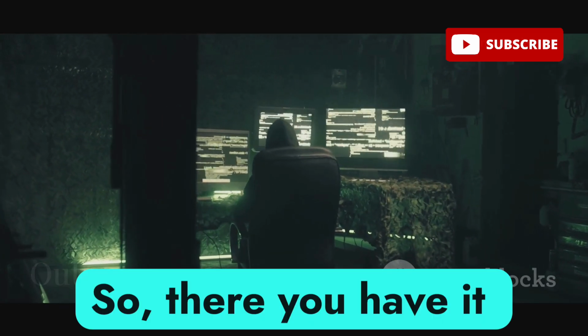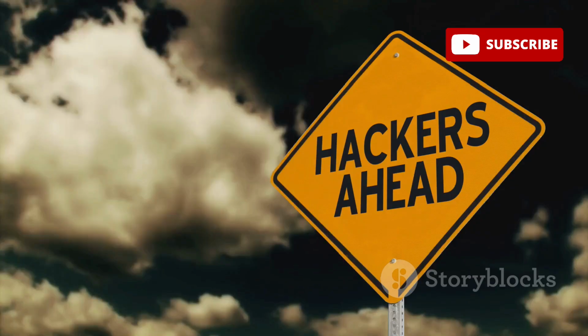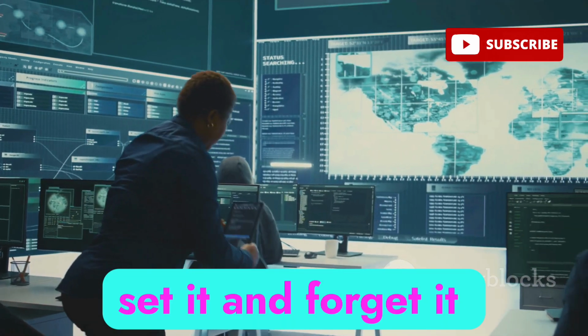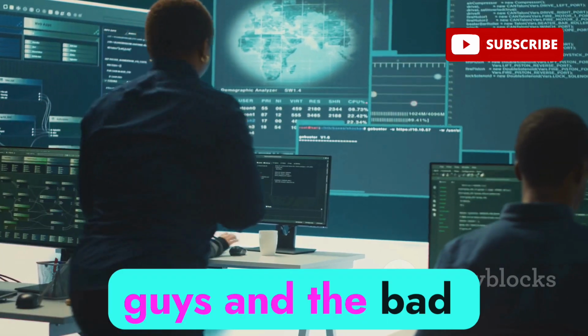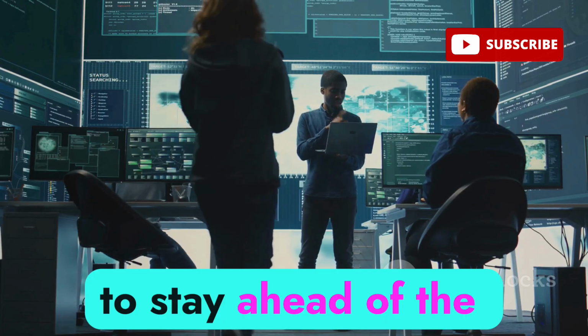So, there you have it, guys, that's how hackers are using AI to crack passwords in 2025. It's a scary thought, but knowledge is power. The more you understand these threats, the better equipped you'll be to protect yourself. Remember, cybersecurity is not a set-it-and-forget-it kind of deal. It's an ongoing process, a constant battle between the good guys and the bad guys. And trust me, the bad guys are always upping their game. That's why it's crucial to stay informed, to stay ahead of the curve.